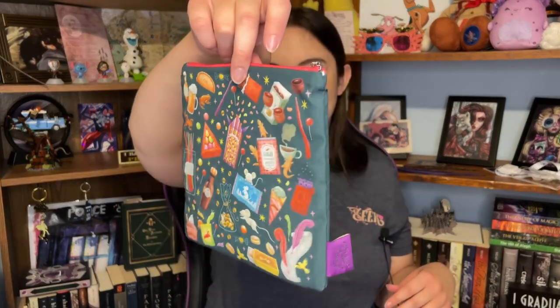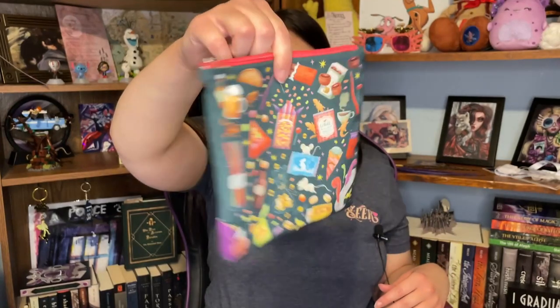Ooh, okay. And then on the outside, we have the pattern of all of our different sweets, kind of like the stuff that we were seeing on our plate. So we got all kinds of little goodies on there. That's cute. I like the little ginger newts.